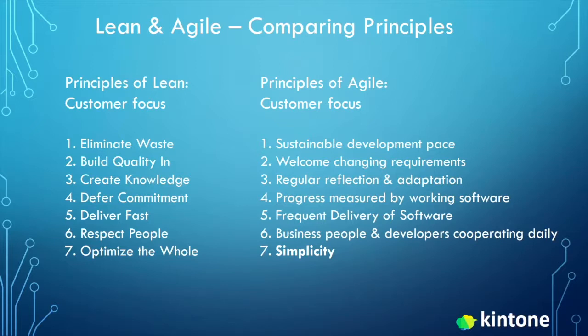So every step in the process is a customer, and you want to optimize that to make the process and make the work as enjoyable and as easy and simple as possible. So that customer focus extends across the board. So when you look at some of the principles, eliminating waste on lean, sustainable development pace, so you're not wasting development effort that's not being immediately enabled and gone live, right?